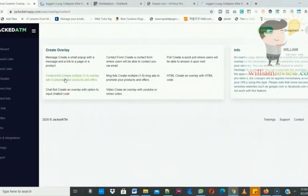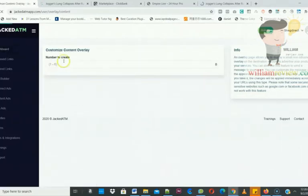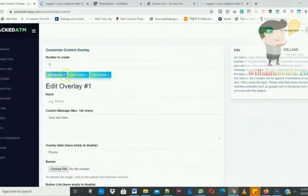So I'm going to click on content ads. You can specify the number of content ads you want to create. Content ads allow you to create something like native ads that appear on top authority sites. So I'll just select three, and you'll be able to edit the three content ads, as you can see. I'll start with the first one.